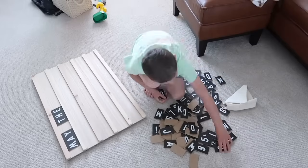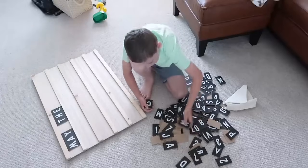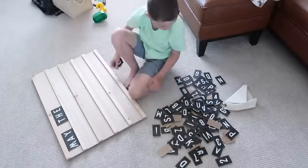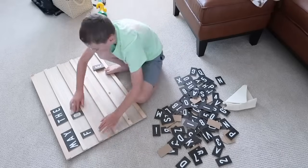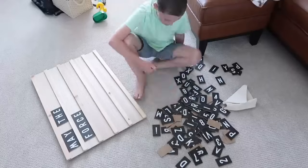Now that the main star of the show is up here in the loft, we can start working on some of the smaller details, and then we'll bring this room all together. Colton wanted to jump in. Colton is my 9-year-old. He's always willing to jump in and help.